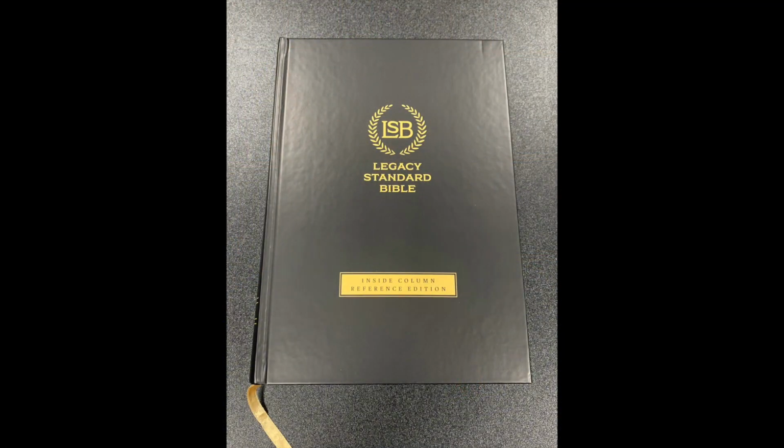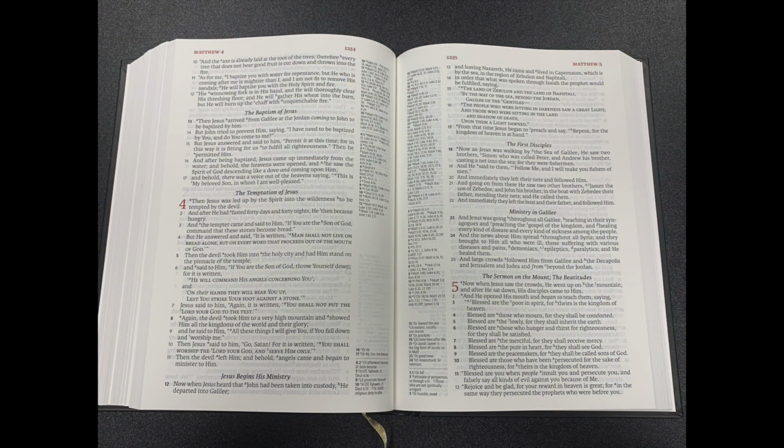Recently, when the Lockman Foundation updated the New American Standard to the 2020 edition, many people were not happy with that because they saw the 95 edition as superior in almost every way. And the Legacy Standard Bible was produced, published by 316 Publishing, and it is a revision of the 95 edition of the New American Standard. I really like this Bible. I like it better in many ways than the 2020 New American Standard. It tends to maintain the more literal translations.